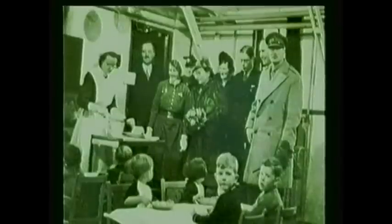A visit to the Works Nursery, where nursing staff provided childcare for the children of the working mothers who had taken on many of the jobs of the men drafted into the armed forces. Here we see the Works Fire Brigade and nursing staff being paraded ready for inspection and presentation to the Duke and Duchess of Gloucester.